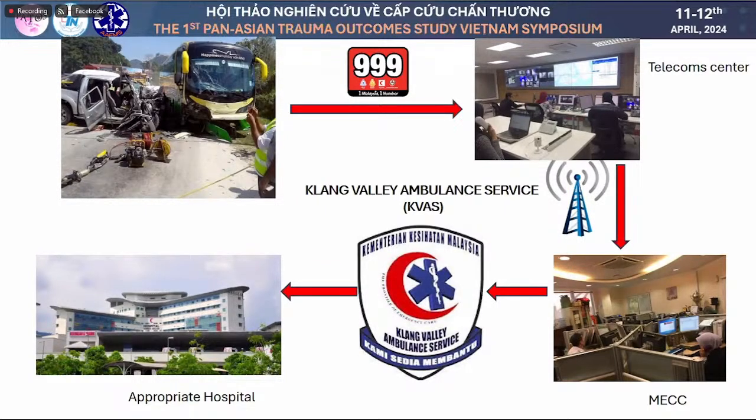Now, this Klang Valley Ambulance Service team has the right to bypass the nearest hospital and send the patient to the most appropriate hospital. For example, in Malaysia, we do not have many neurosurgical centers, right? So if the paramedic thinks that this patient needs neurosurgical treatment, this patient will be diverted and trauma bypassed to the nearest neurosurgical center. But to make that decision, they have to discuss with the emergency physician on call for medical direction.